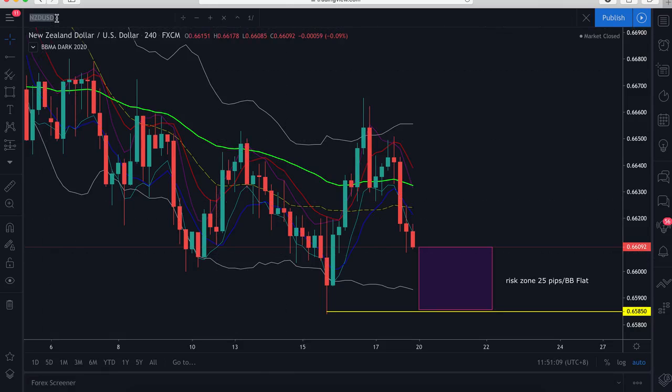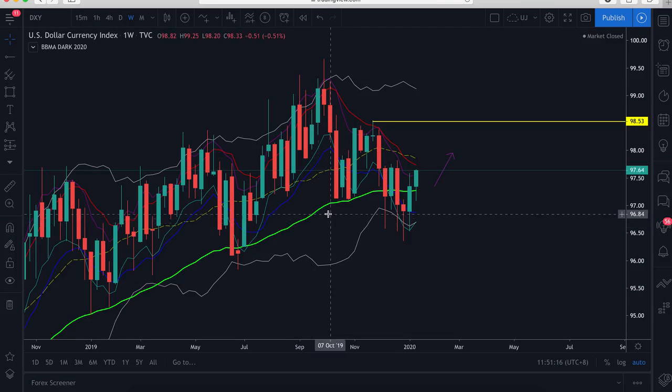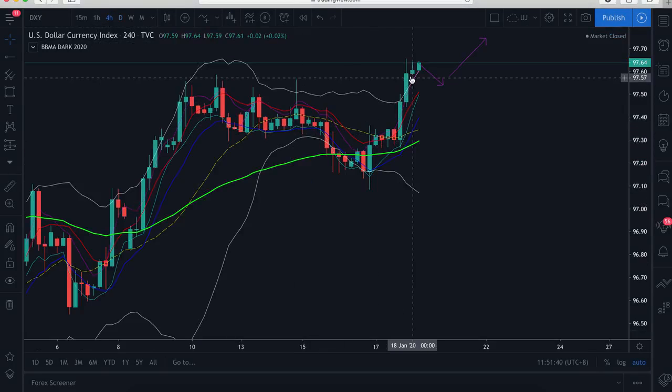Okay, as usual, we start with DXY. In DXY, we can see the setup was extreme buy, and currently price is crossing the EMA 50 and going up. If we zoom to daily, we can see it already closed above the BB and also the EMA 50. So this is a strong upward movement. If we zoom to H4, we can see it is currently making a momentum buy.